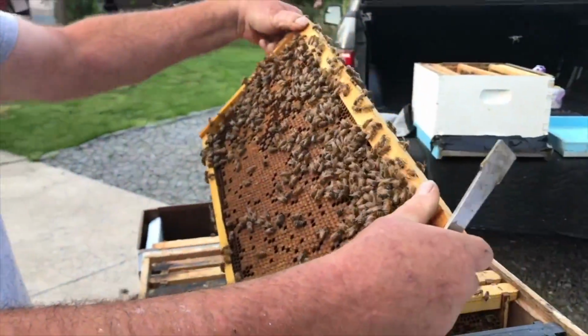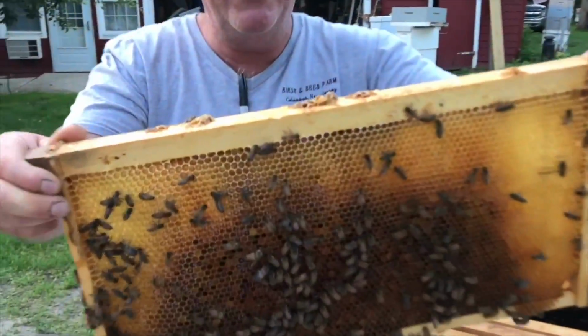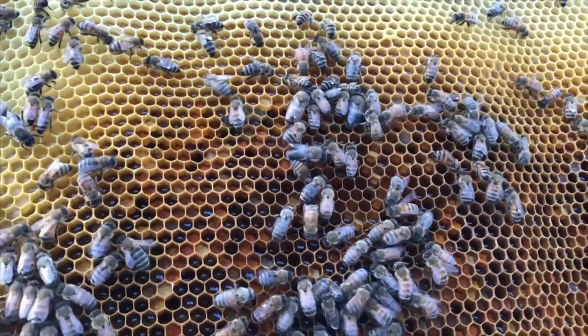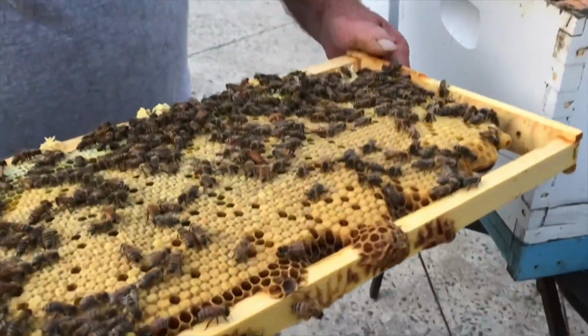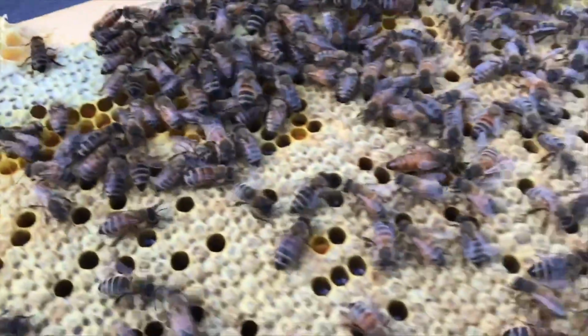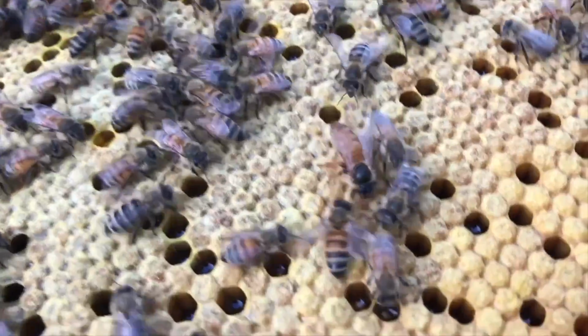You'll find your queen if you want. Here's a frame of all pollen. This is all food for the young bees. Pollen and nectar. This is a typical end frame. Yeah, it's a good end frame. Here she is, right in the middle here. All capped brood here. Do you see the queen? Yeah, there's the queen right there. See how nice and big she is. Beautiful.